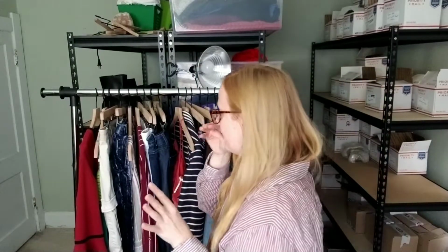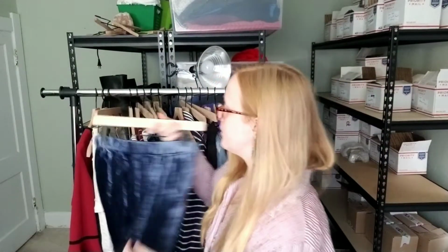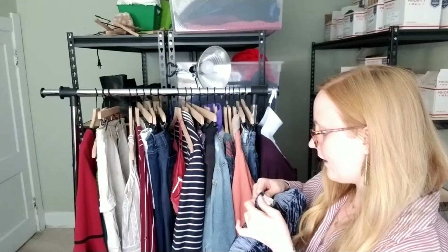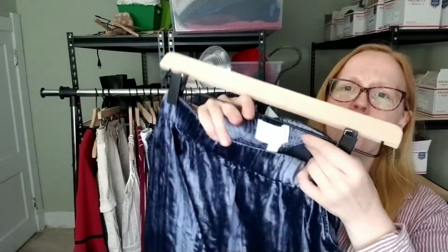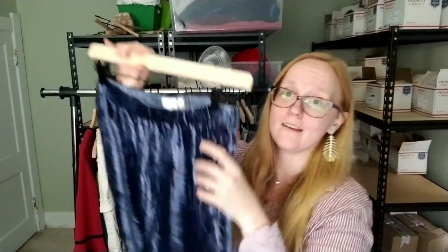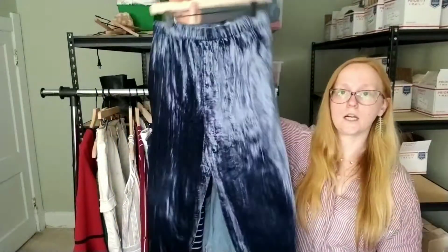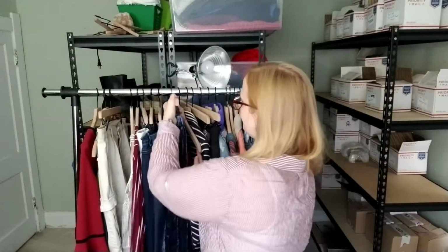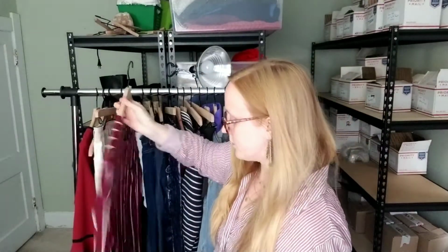Okay, so a couple more minutes. I'm going to show you guys a couple more things. These were another Anthro piece. I think this is Etui, I don't know. Something for Anthropologie. Again, these awesome velour pants. So yes, I will say yes to this at the bins for sure. I want to pick one more thing to show you guys so I don't run out of time.